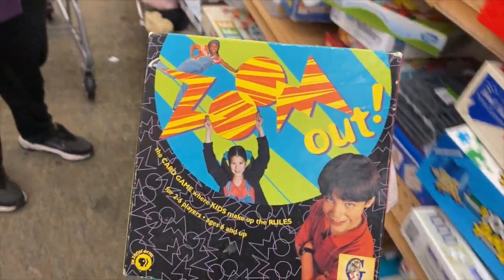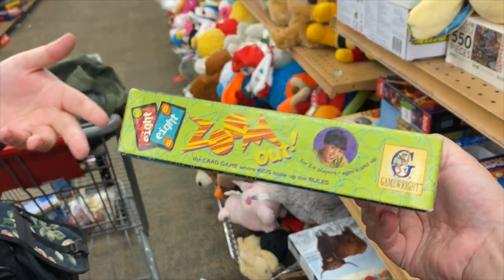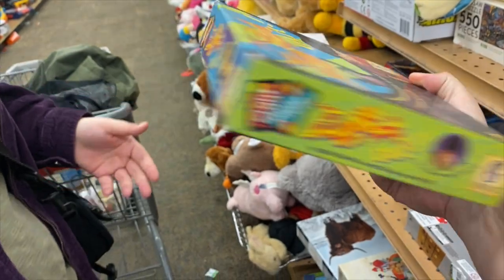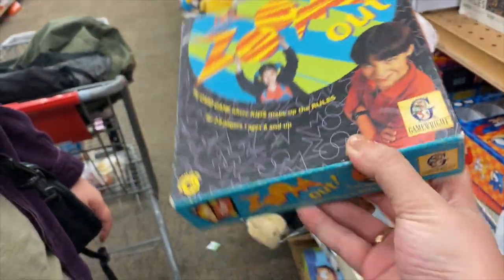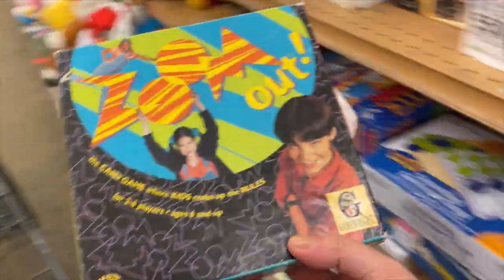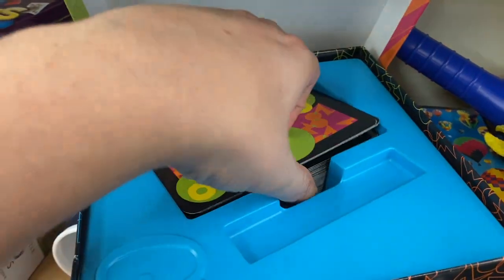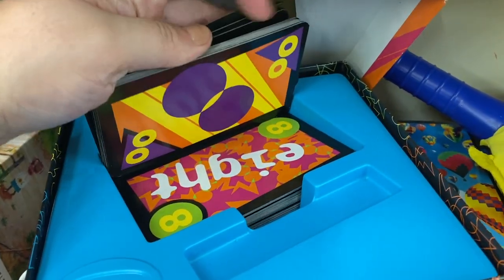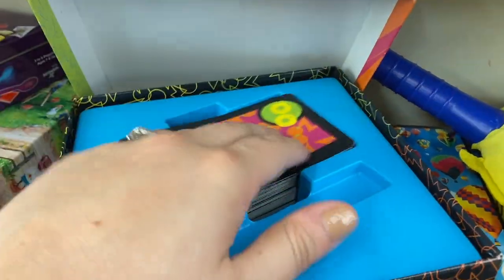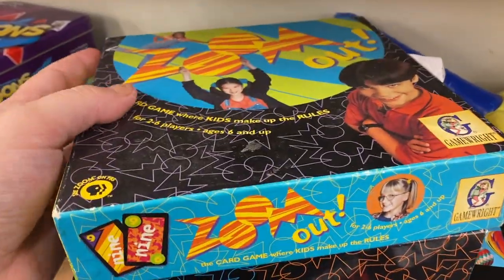Oh my goodness, I was such a Zoom kid. I love Zoom. Remember Zoom, Jeanine? It's $2. They made card games. It'd be $1. I wonder what the inside is. Is it just the kids' faces on cards? So here are the cards, and there are no faces on here. It's just random shapes and stuff. So not super exciting, but fun for the artwork if you are a 90s collector.